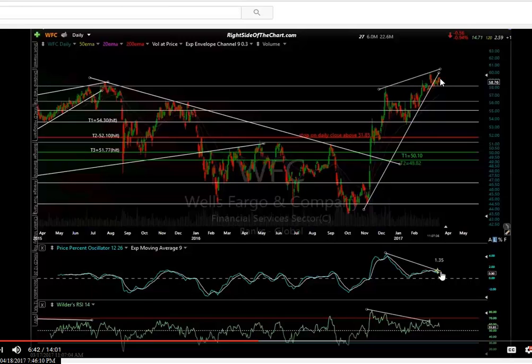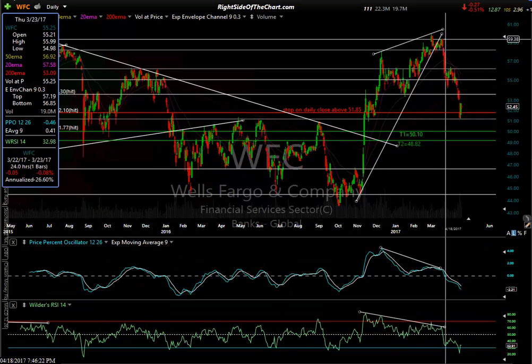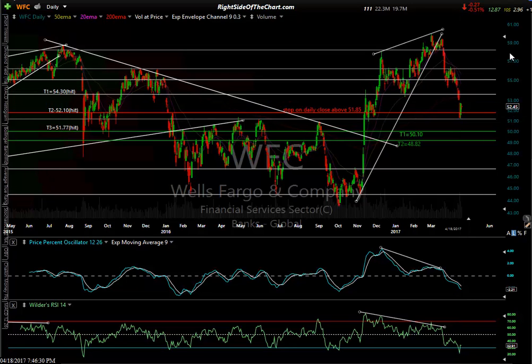And if I remember correctly, I might be wrong, but I typically talk about this in videos: the steeper the wedge, the more powerful the fall, the sharper the fall. And that's certainly what happened with Wells Fargo. Look at that waterfall sell-off. I mean, from that point there, that's about where I did the video and highlighted it. It dropped almost 14%. Had a little reaction in between.